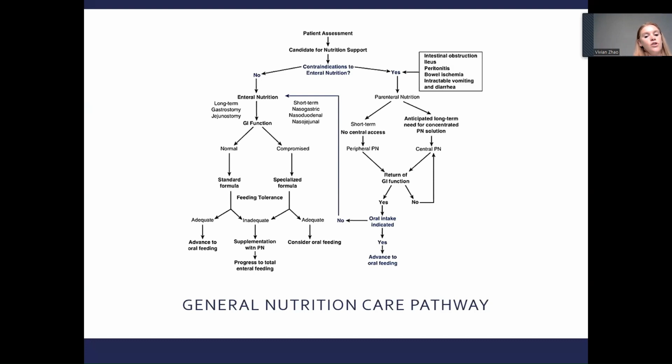So this chart right here is your general nutrition care pathway. It's kind of just like the guideline of what to do and how you should feed the patient. I'm not going to go on and read every single thing, but obviously if you do the assessment, you see if they're a candidate for nutrition support, if they need it, and if there are contraindications to enteral nutrition. If there are no contraindications to enteral, you'll want to start enteral nutrition.